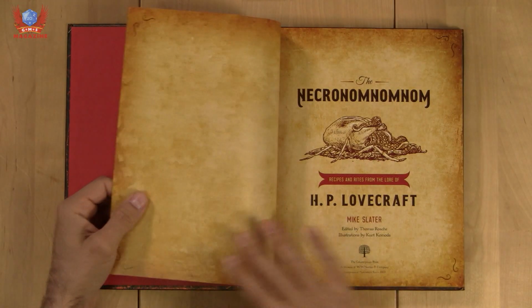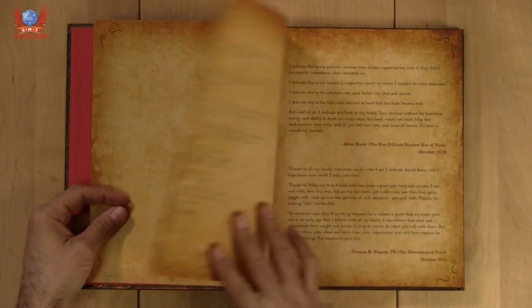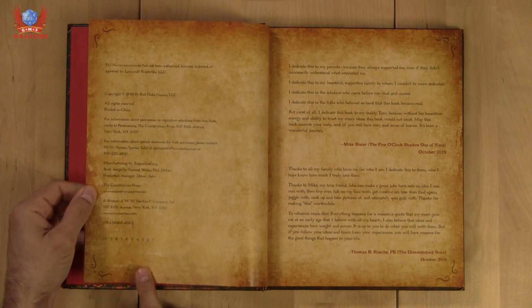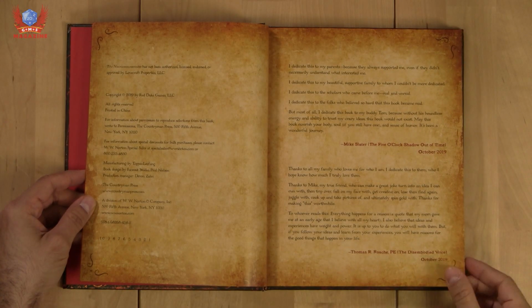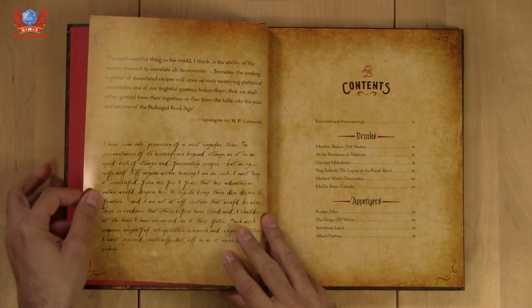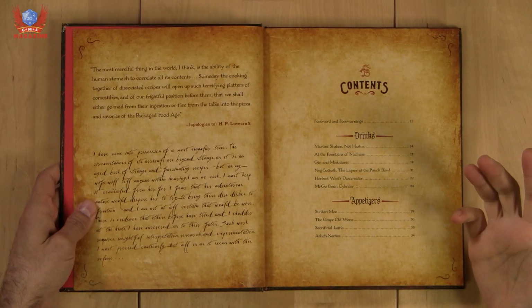As you can tell, I'm really excited about it. Well, what they have done, firstly, they've given credit to absolutely everybody who deserves it. Thank you for that. That's very good. There's a foreword by Mike Slater and Thomas Roache, and I'm not going to cry. We have a table of contents.